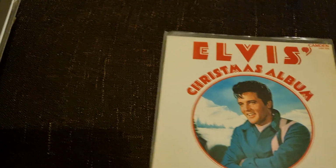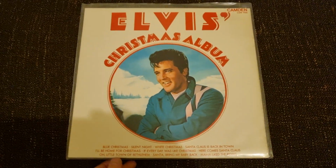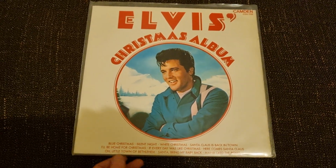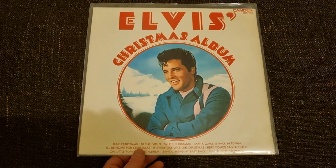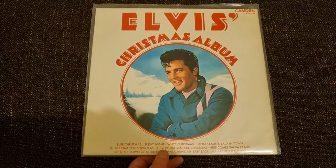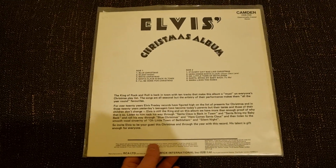Next, Elvis's Christmas album. Again, I've got a few of these in my collection. So, great image of Elvis there in the middle. That's, I think, a movie still. Track listing on the back, and this is on the Camden label.